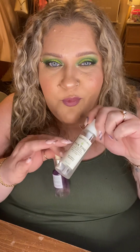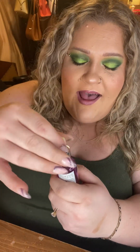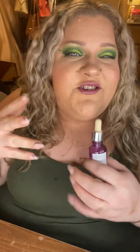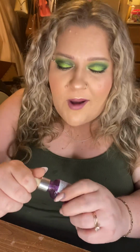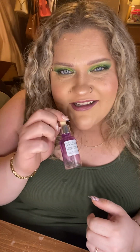I really would prefer to use this to this. I don't know, the squeezy tube, like the actual dropper, it's just not great. The packaging is cute, the bottle is cute, but I just don't think the serum inside is anything extremely noteworthy. So kind of a pass for me. I probably won't be using that again.